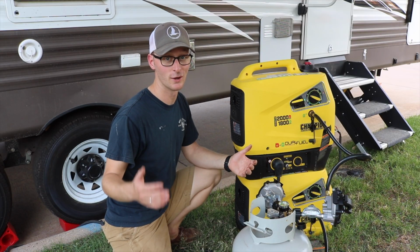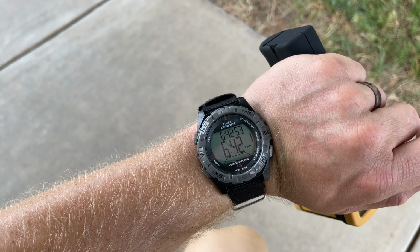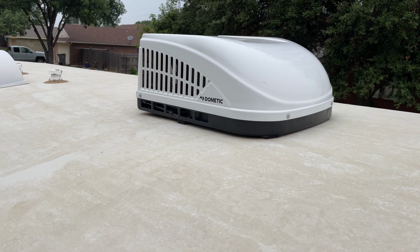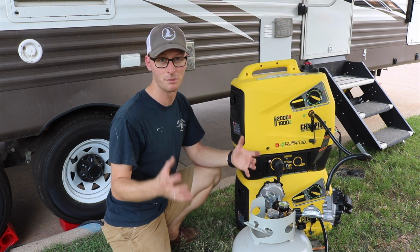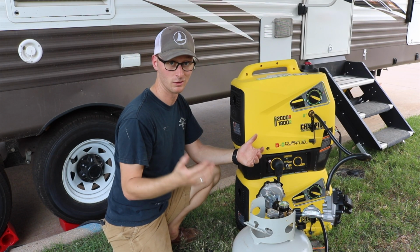So if you were curious to know how long you could run an air conditioner on a single tank of propane, now you've got a better idea. Obviously, your mileage is going to vary based on the altitude, based on the temperature of the day, what size air conditioner you have, what else you're running at the same time as the air conditioner. But hopefully this gives you a little better idea of what you can expect to be powering dual fuel generators on propane and how long of a runtime you'll get.